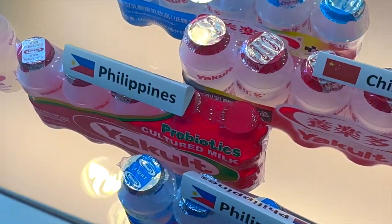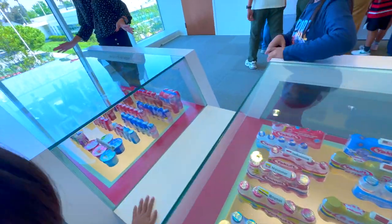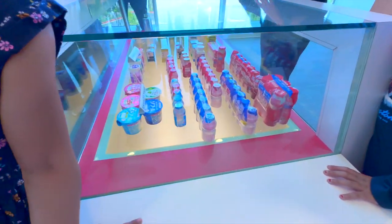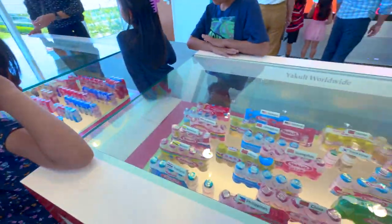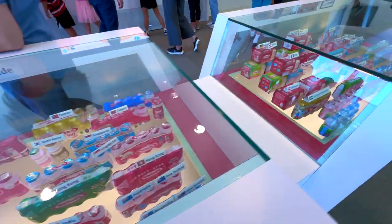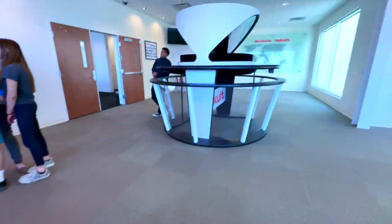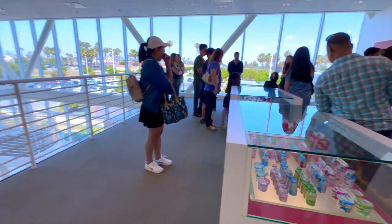And then this final case is Japan. They have so many products, we couldn't even fit them all into one case. But they have 13 factories and a cafe and a research center, so they can offer a lot of products. So if you remember from the intro video downstairs, 40 million bottles are in Japan.